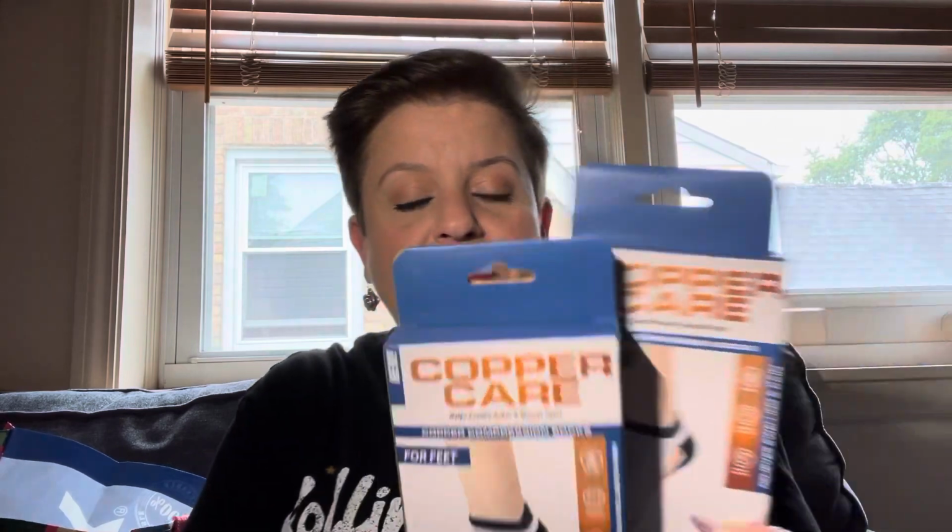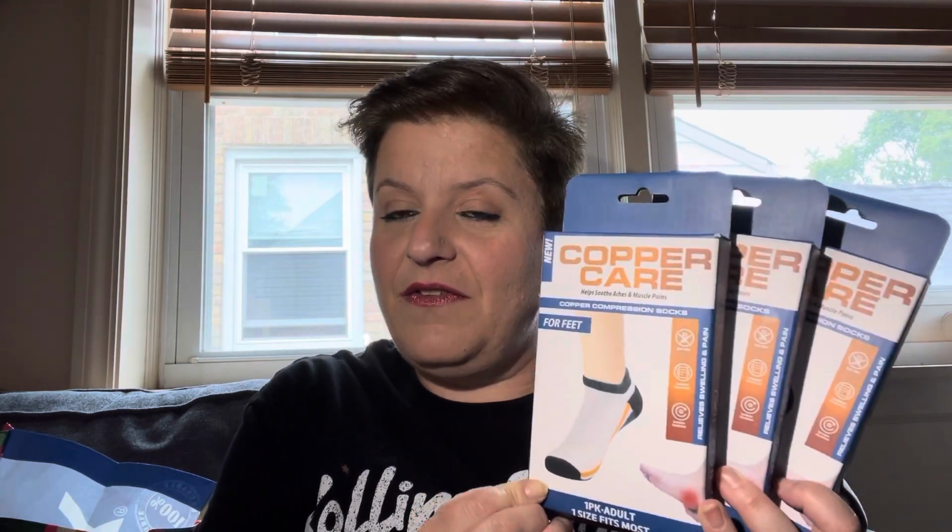were these, you guys. Oh my goodness, by the brand Copper Care. I picked up 3 pair of the compression low cut socks. You guys, these look so nice. I also picked up, but I don't have to show you because I've already given them to Hugo, the ankle brace. They also had the ankle brace in store. And I gave them to him because I thought, just in case.